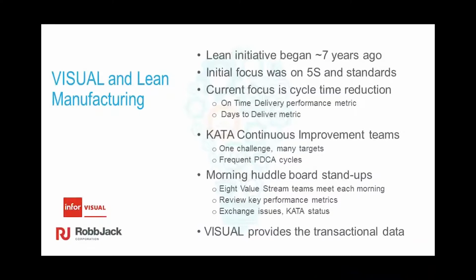We have 8 teams that are located throughout the shop, basically lined up with our value streams. So the PVD group has a huddle. Front office has a huddle, so all the customer service people, IT, the staff group. Senior management comes out and participates in the office huddle. Shipping has a huddle.